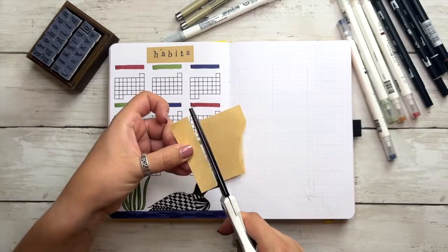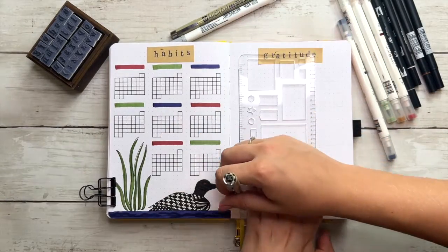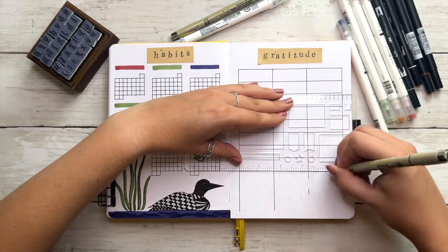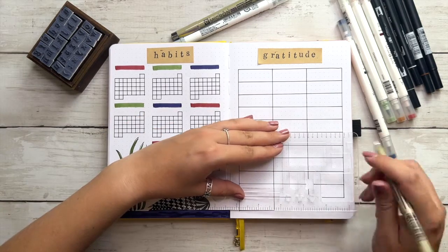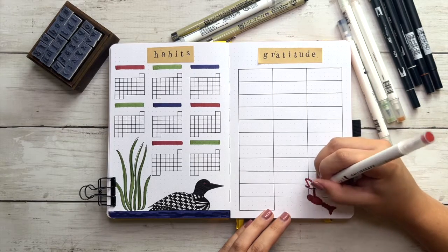For my gratitude log, which is always right next to my habits tracker, I am going back to an oldie but a goodie style spread. I was actually very inspired by Tracy Tyler Revel back in the day, and I just have one section that's 8 dot grid spaces long and 3 dot grid spaces tall to write one thing I'm grateful for every single day, as well as this cute little lobster down at the bottom because you can't have a main theme without a little lobster.